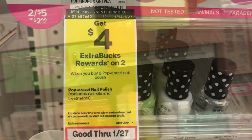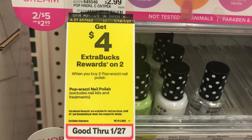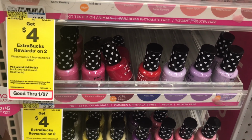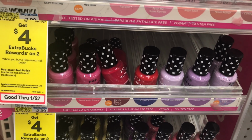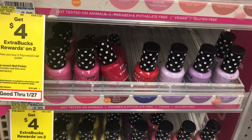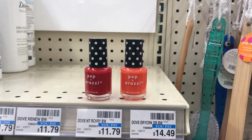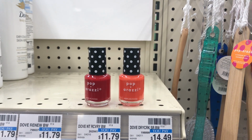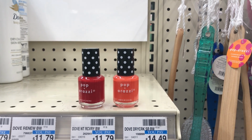The first deal I have here is on Paparazzi nail polish. I'm glad they brought this deal back because we used to have it almost every week in the past. They're on sale for 2 for $5, and when you buy 2, you get $4 extra care box back. I'm going to pick up 2. Since I'm adding this to the 10 off 70, I will explain each deal as I go by itself, like I don't have that. Picking up 2, I have to pay the $5 and get $4 extra care box back, making both of them just $1 or 50 cents each.